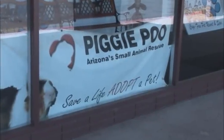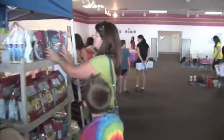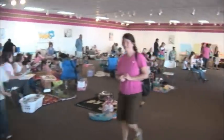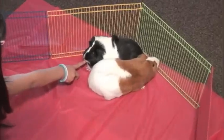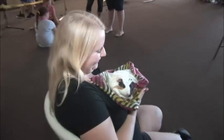This week's tour starts out with a piggy poo pageant at Villa La Paz. Dozens of the cutest furry guinea pigs showed up. Pigs of all varieties were there. Lots of fundraising items up for auction and very cute events marked a fantastic day for the pigs and their human companions.